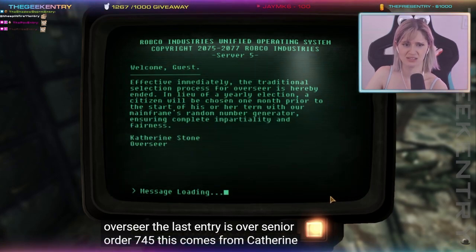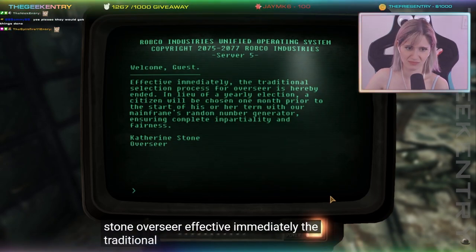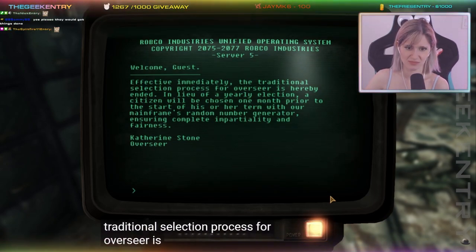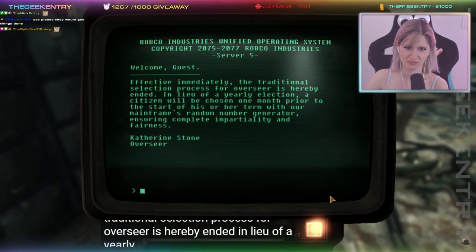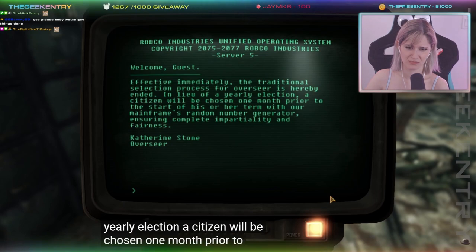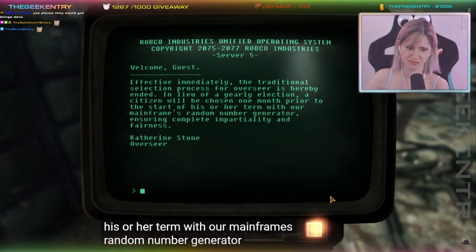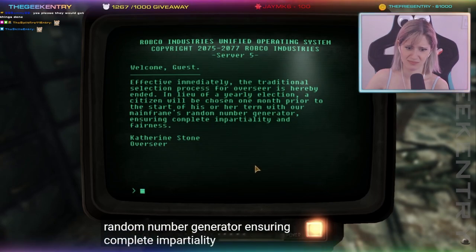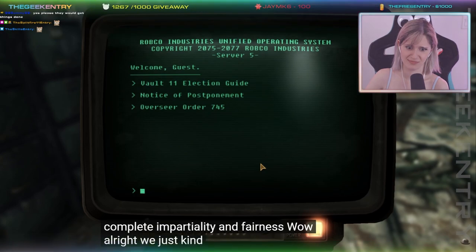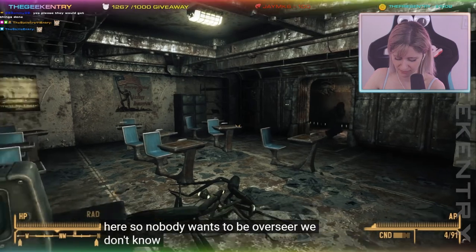This comes from Catherine Stone. "Overseer. Effective immediately, the traditional selection process for overseer is hereby ended. In lieu of a yearly election, a citizen will be chosen 1 month prior to the start of his or her term with our mainframe's random number generator, ensuring complete impartiality and fairness." Wow, all right, we just kind of learned a lot here. So nobody wants to be overseer. We don't know why yet.